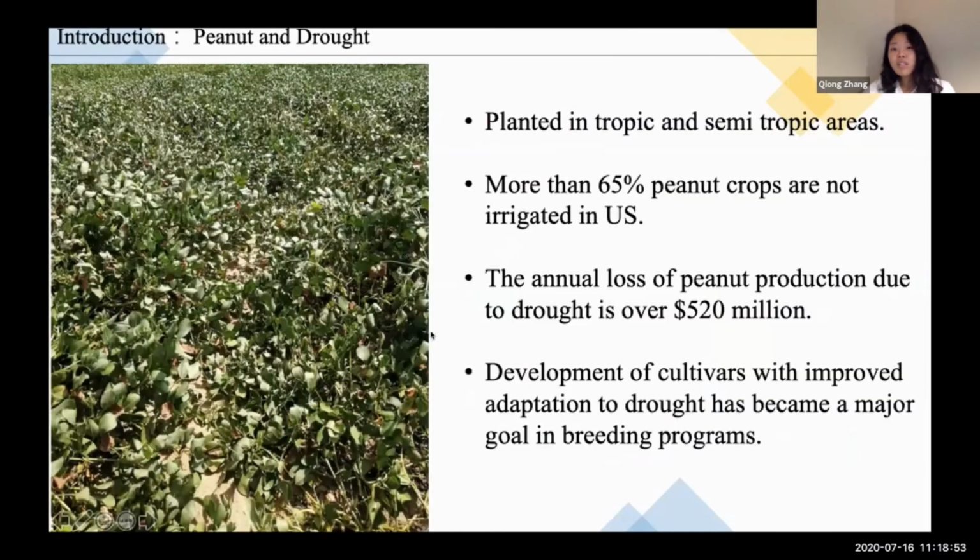Drought is a major factor that limits peanut yield, and drought stress is very common due to the unpredictable rainfall in tropic and semi-tropic areas where peanut crops are mainly planted. But in fact, more than 65% of peanut crops are not irrigated in the United States, which causes over $520 million loss every year. So developing cultivars with improved adaptation to drought has become a major goal in breeding programs, which requires understanding which physiological characteristics are related to drought tolerance.